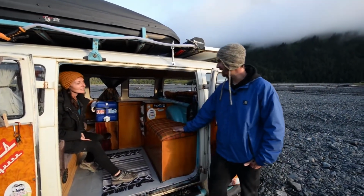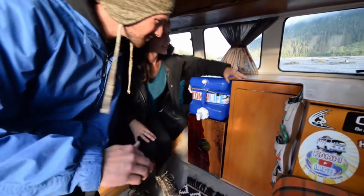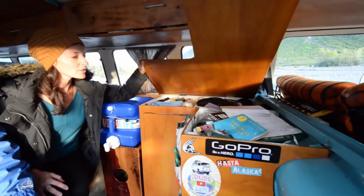Absolutely love that thing. It's a seat as well. A seat and a table. A seat, a table, a drum, and a laundry basket. This is just extra storage. One of our batteries lives in there. We have a few more hammocks.